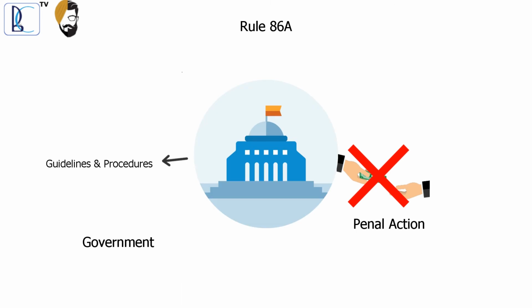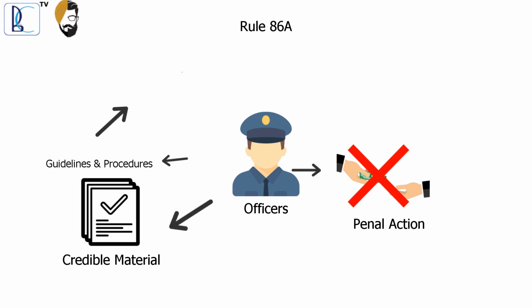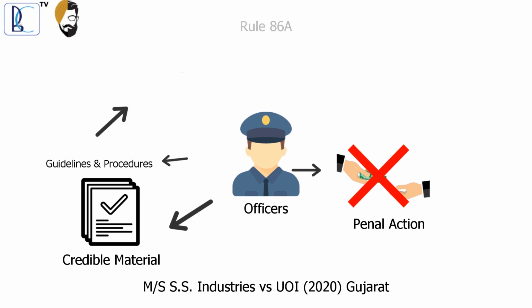Need to form standard guidelines and procedures for invoking Rule 86A. The opinion of the officer should not be formed on imaginary grounds or wishful thinking. It should be based on some credible material. If the same is challenged, the officer should be able to disclose the material upon which his belief was formed. MSSS Industries vs. Hoy, 2020, Gujarat.